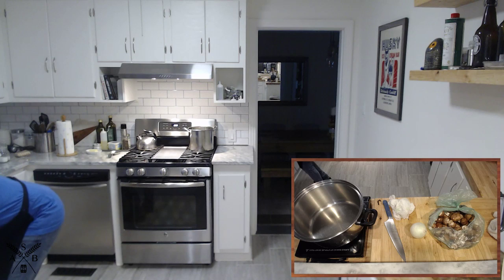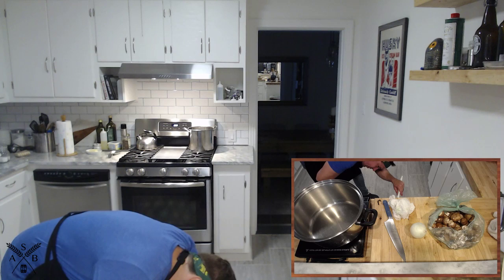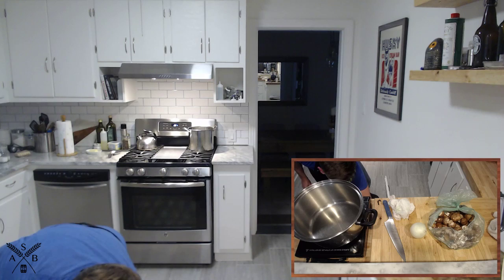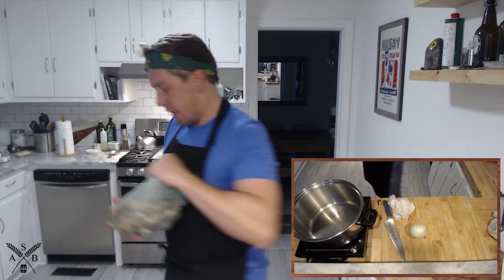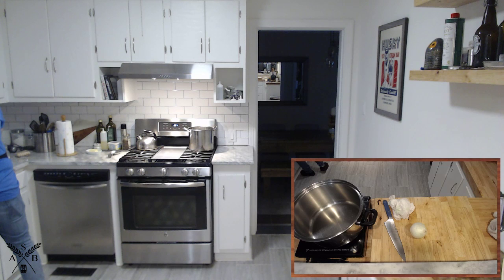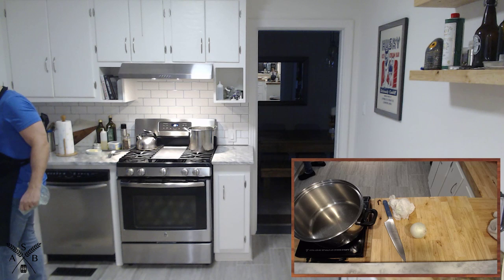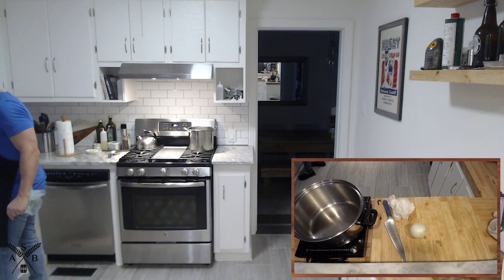Ah, where's the colander? Where's the colander? Ow! It's fine down here, guys, don't worry. We'll use this. We use this to wash the mushrooms. Now these are pretty dirty, so no one likes dirt in their beef stroganoff. I'm pretty sure that's a thing. Then rinse for a second there.